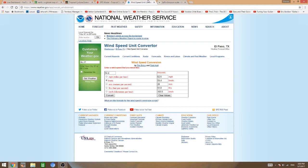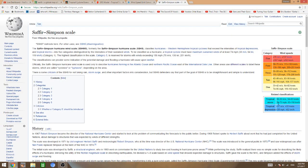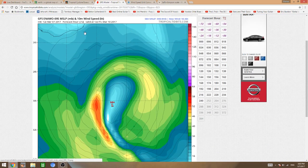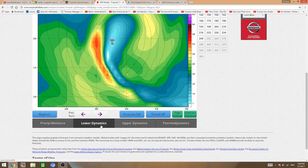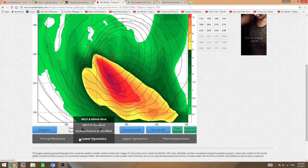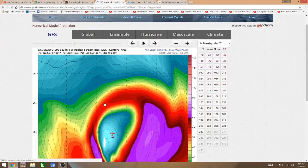So this is 53.6. Let's put that into here. 61.7. That would put it at a tropical storm. Again, in this model, we don't see any tropical storm force winds, so probably no more damage happening along the coast from the winds of the storm. As far as rain and stuff like that, let's see, will rain still be making its way? Yeah, there'll still be some rain left over. There's also to note with this storm, with tropical cyclones when they make landfall, sometimes you have the risk of tornadoes as well. So that's another thing to watch out for.